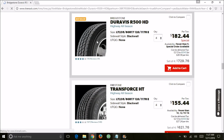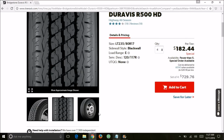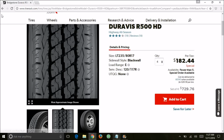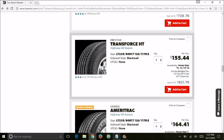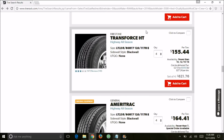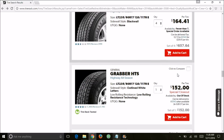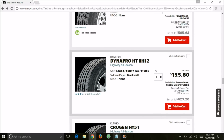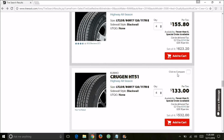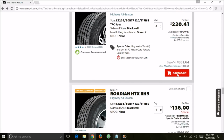Bridgestones, $182, a little pricey, and to me they just look like an all-season tire. Well, there they are. It is an all-season tire, not an all-terrain. So not something I'm looking for. Not even an option. All-season Generals, I'll definitely not purchase a General. Stay away from those. All-season tire, again, we're looking for all-terrain tires.